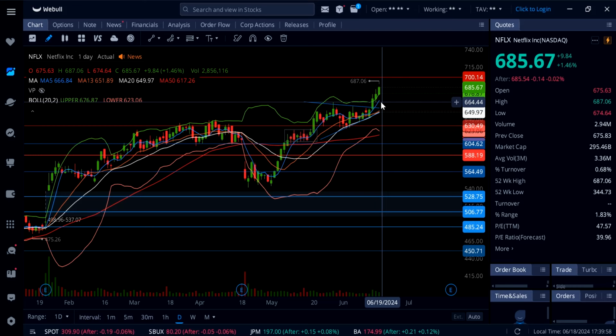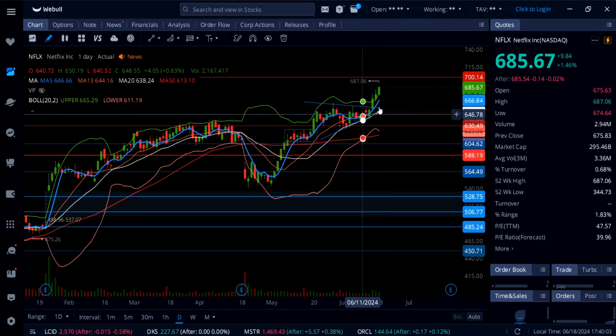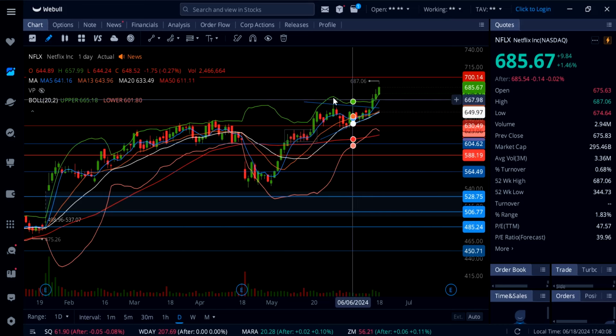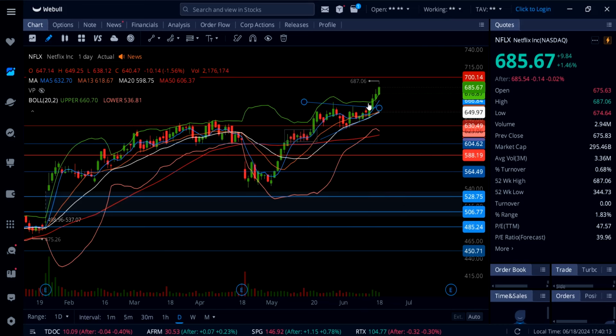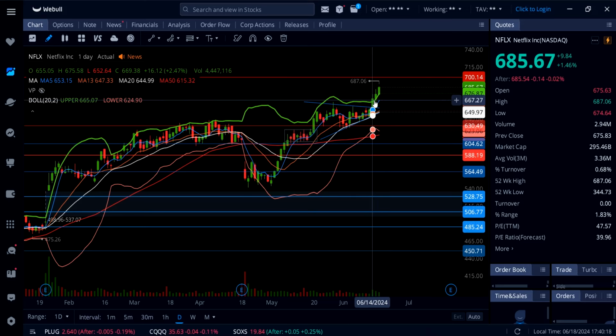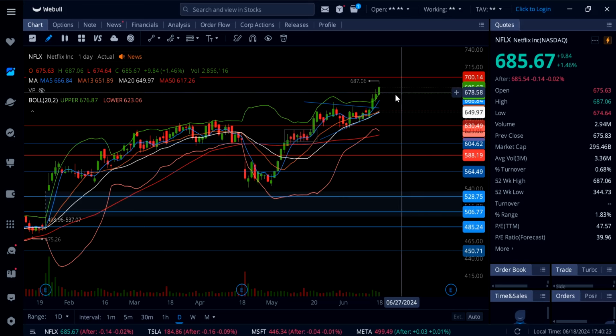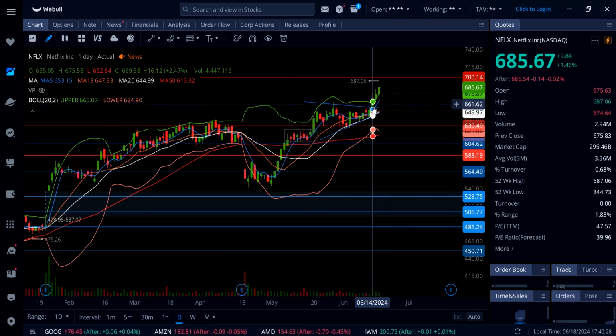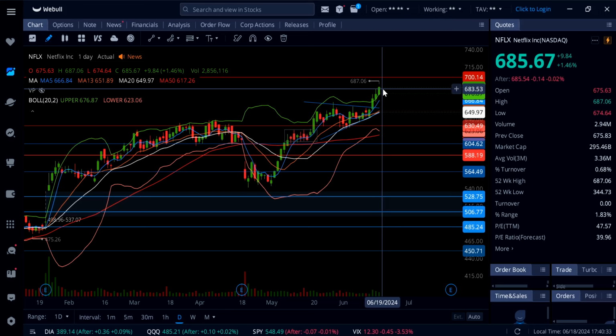So any pullback now down to 664 to 666, down to this 5-day moving average, that's going to be a dip buy for a day trade, but I would not suggest going long on Netflix near all-time highs. If we get some sort of a pullback down here, that should open up some opportunities to play to the upside before this thing hits 700. But if this thing hits 700, I'll be looking to maybe short if possible, because this thing is overextended, again trading above the upper Bollinger Band, so no point of chasing Netflix unless we get a pullback.